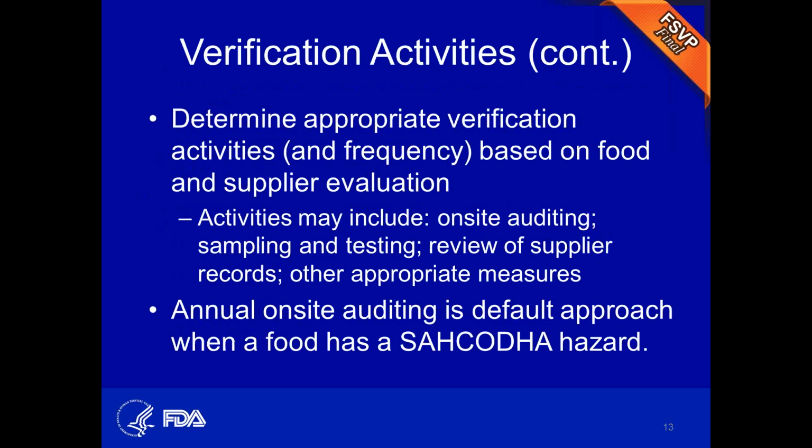So based on the food that they're importing and the supplier evaluation, importers will need to determine what verification activities they would need to conduct and how frequently they need to conduct them. Possible activities are either on-site auditing of suppliers, sampling and testing, review of supplier records, and other measures determined to be appropriate.